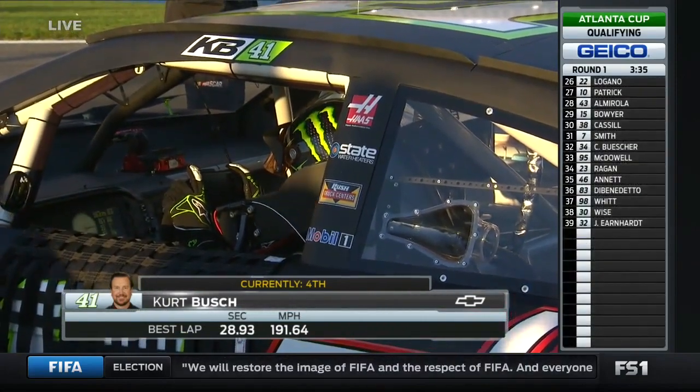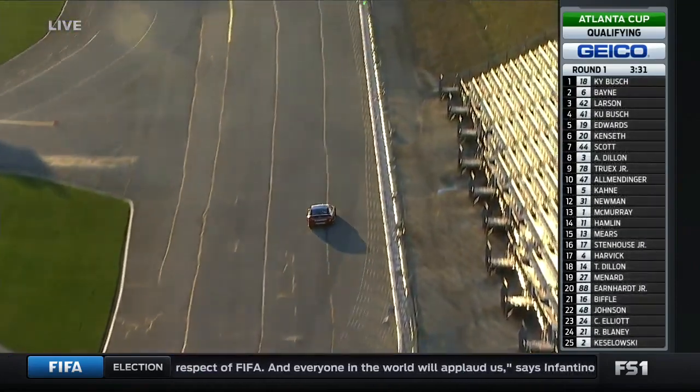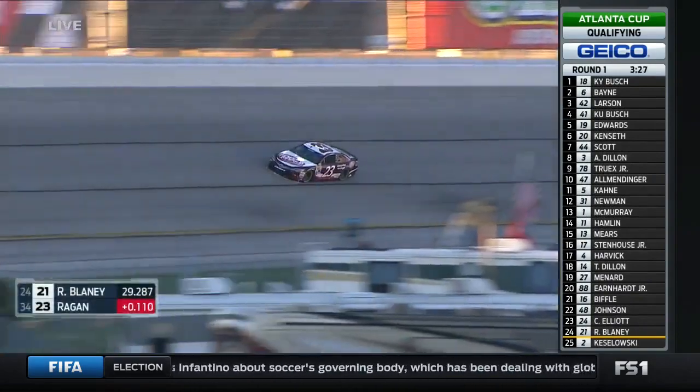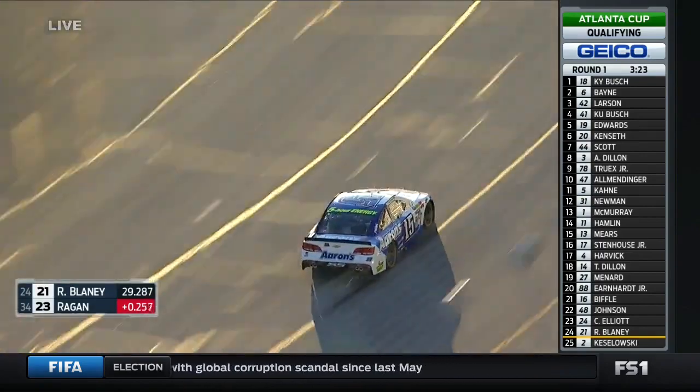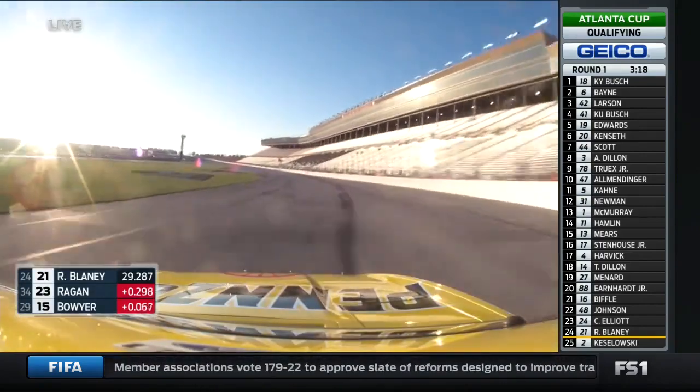Thanks, Matt. Ryan Blaney is the man on the bubble with 3.5 minutes to go. When you have less downforce and you hit those bumps in the racetrack, the car is going to move around a little bit more because it's not planted in the racetrack. So you're going to hit those waves, those bumps, and the car is going to wiggle, get loose, cost you speed.